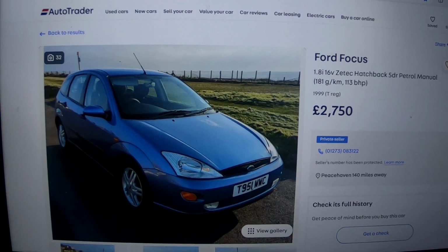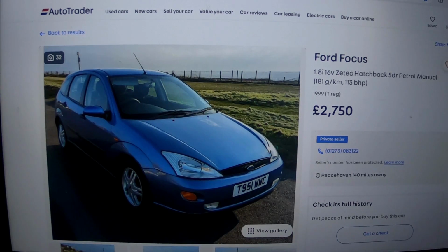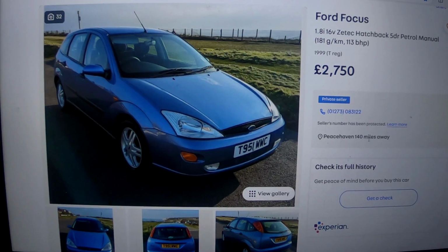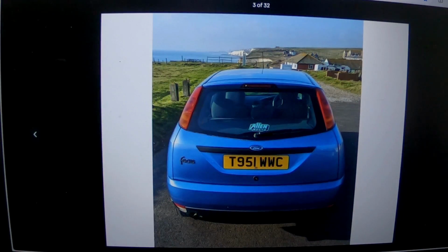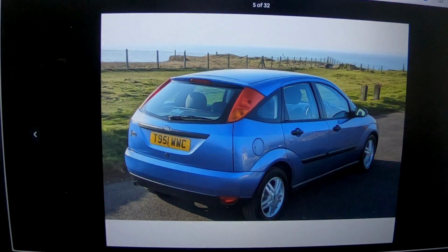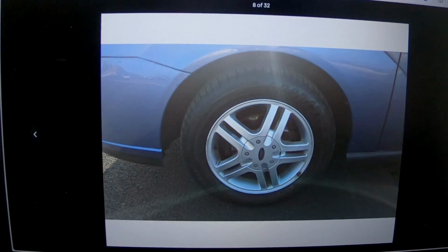Next one, a Ford Focus T-Reg 1.8 Zetec 5-door. Very, very nice. And straight away, that's a great first picture. Let's see if it's followed up. Nice. Very nice indeed. Very tidy for a T-Reg. I mean, I don't really care that it's not an S-Reg. A T-Reg is hard enough these days in this sort of condition.